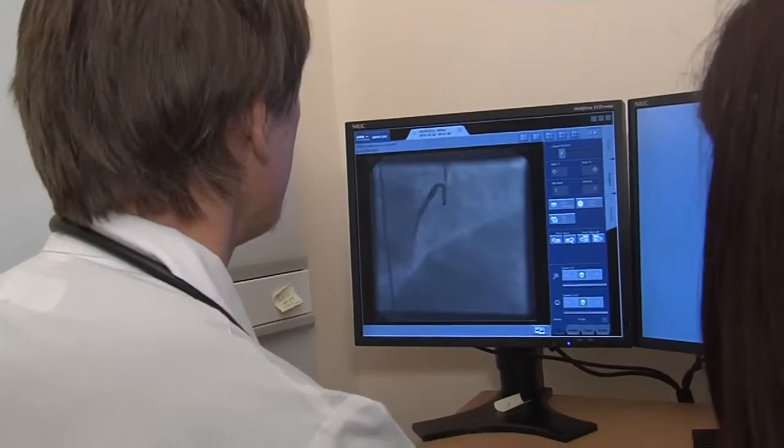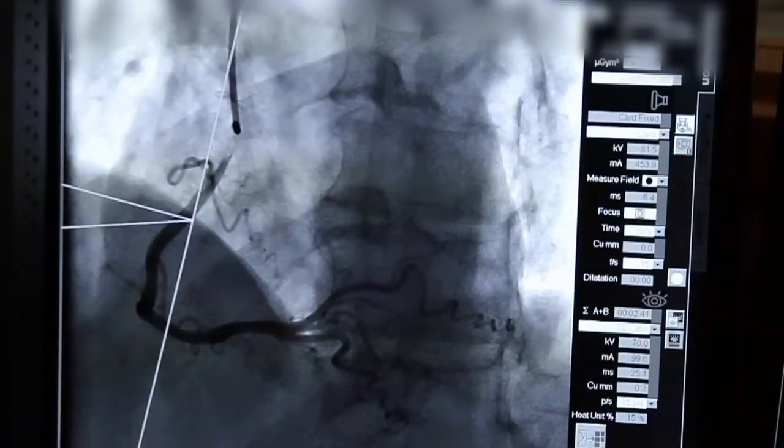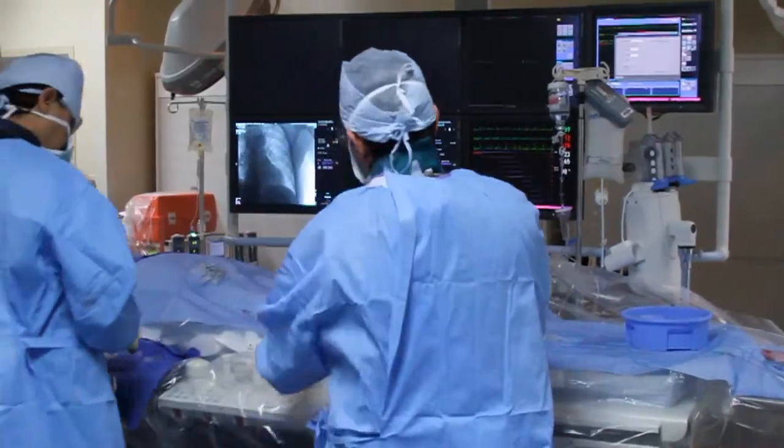A long, thin, flexible tube is inserted into a blood vessel. Sometimes a dye is injected into the tube so that blockages and buildup will show up on x-rays. Traditionally, most were fed through the groin. That's the technique that most of us became comfortable with because that artery was larger and felt to be safer.